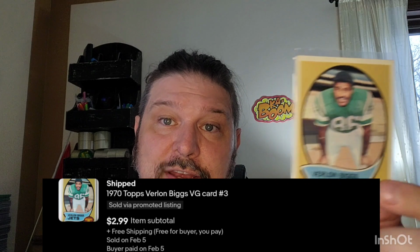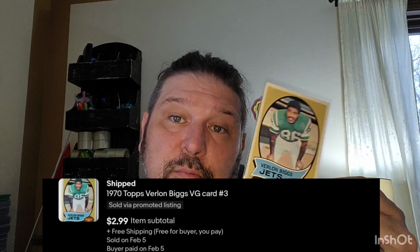Next card is another vintage football. This is Verlin Biggs, 1970 Topps, and this sold for $2.99. I did just buy a big lot of 60s and 70s football, probably mainly commons, but I got 600 cards for $100. So I'll be getting that in the mail shortly. I'm hoping to find a few gems in there. But this stuff sells all the time.